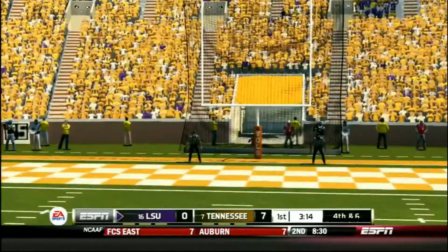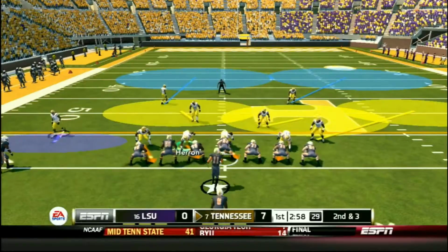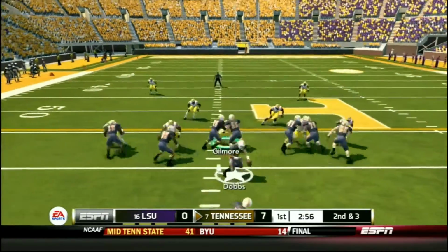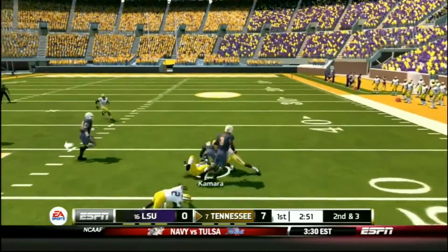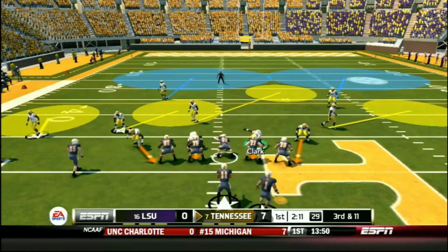And it's up, and Connor Culp cannot get the field goal. So Tennessee takes over. 2nd down and 3. Hands off to Kamara. Gets outside, breaks off of a tackle, breaks off of another one, and finally goes down after a gain of 12.